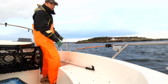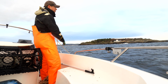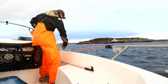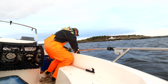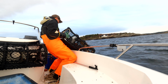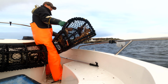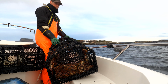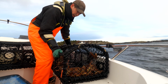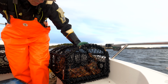Okay, coming up on pot number two. Both of these pots have been set at like 35 to 40 meters. Nope, but two really nice crabs there. And that's something. Those are really huge.